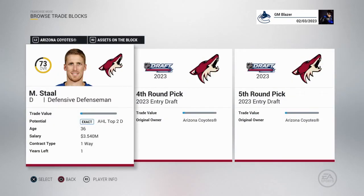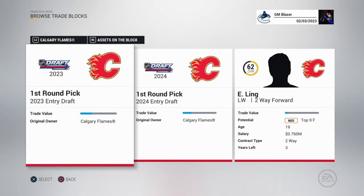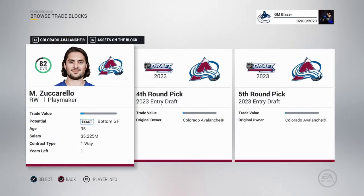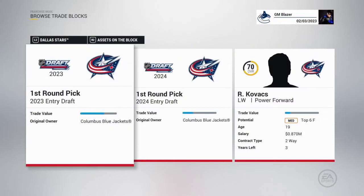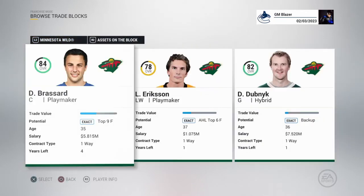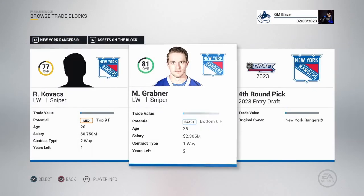Alright, Anaheim, nothing. Arizona, stall. Bergeron, I know he has 2 years left. I was going to consider it maybe, but he has 2 years left. Edulak, no. Jalmerson's not a one-way deal. We can play him on the top 6. But the last time we traded for a defenseman, let's just not talk about it. Zuccarello, no. Prospects, Applicator, no. Yeah, it's not. Oh, okay, Jonathan Quick. Nah, I don't think I want to trade for that. Broussard, Erickson. Dubnik was there. Stewart, no. Okay, so maybe we go up to the deadline.